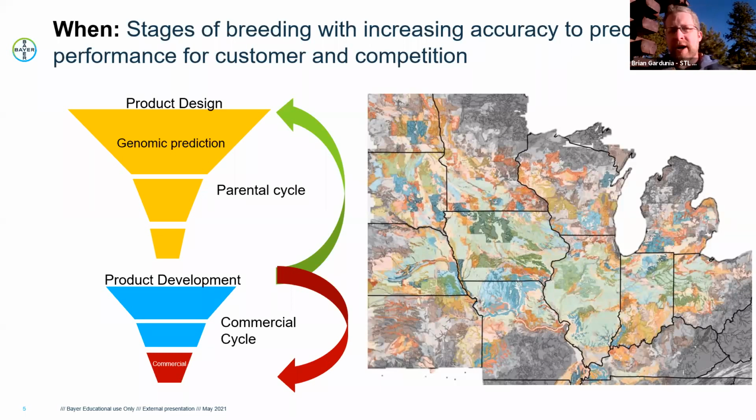And so you have decision making at each year for what advances through this funnel. And then you have decisions on what things you're going to recycle back as parents and what things you're going to recycle to commercialization as a traited or a native trait improved variety.